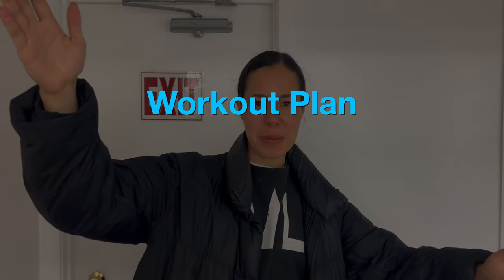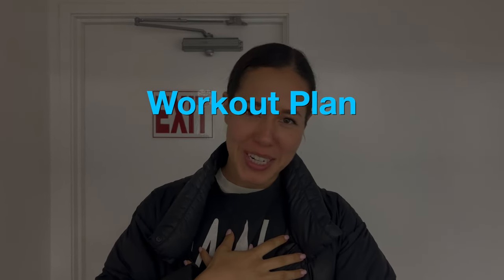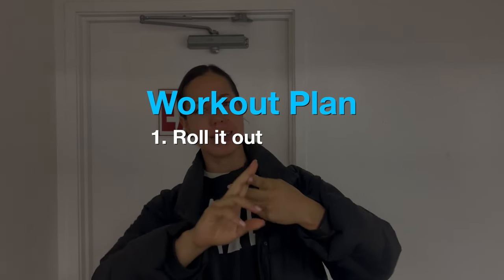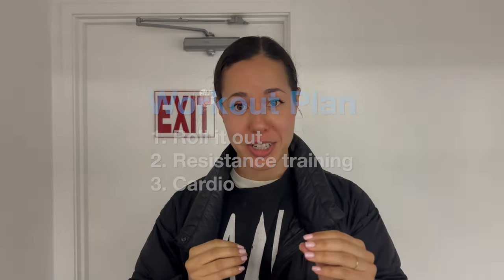That was good. Here's the workout game plan. We're gonna do our usual routine for this last workout, which is roll it out, resistance training, and cardio. Today we are not gonna do zone 5 sprints because we did our VO2 max, so we'll focus on zone 2, the fat burning area. Let's roll it out.